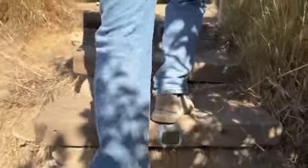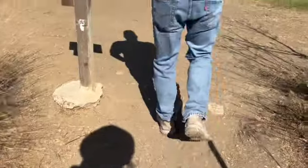Then the Tavern in Santa Paula. And then the final night, we enjoyed good old brats and salad at site number 12 at the KOA Ventura Ranch. We made it to the top.